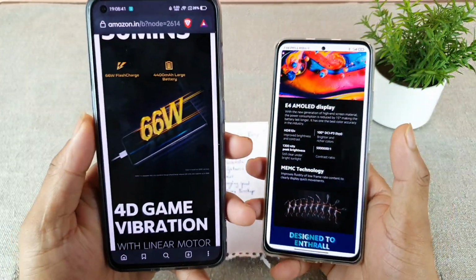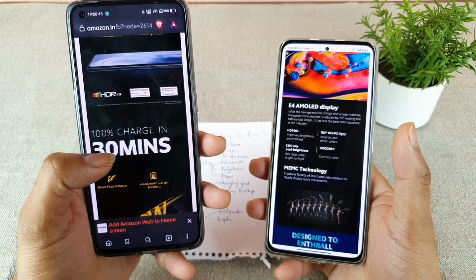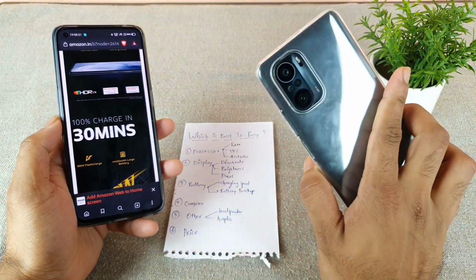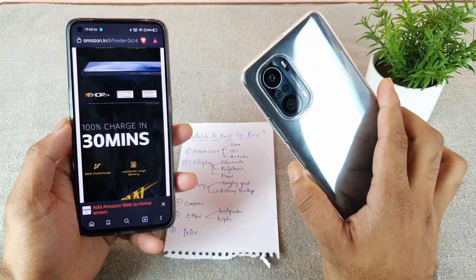It's going to happen here. So 66 watts can charge the phone within, I think, 30 minutes. So that is the time, friends, as you can see, 100% charge in 30 minutes by using this flash charge, whereas the Mi11X takes about 55 to 60 minutes to complete a charge from 0 to 100%.